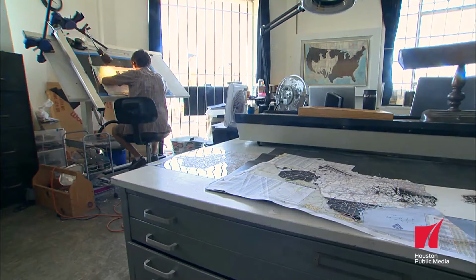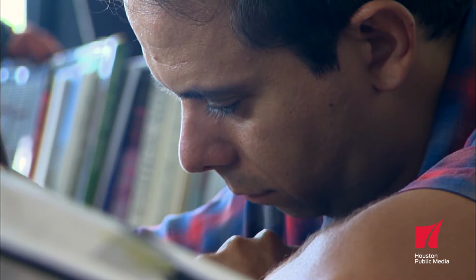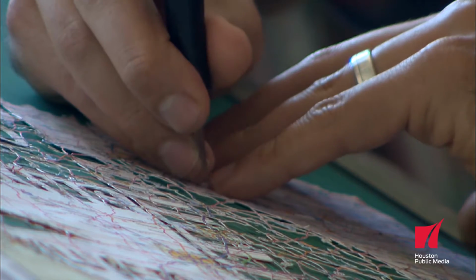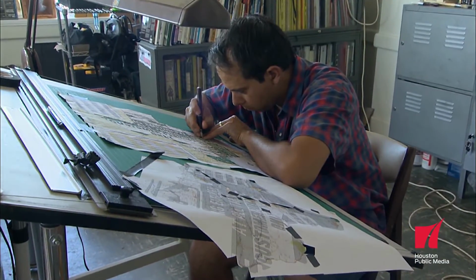At Box 13, we provide affordable studio spaces for artists, and we're 100% artist run. So it gives a lot of artists in the community an opportunity to have a studio space for cheap, and also help run the organization and an opportunity to show their own work in the galleries. One thing we never really talk about on this show, why is it important for an artist to have a studio space to work in?